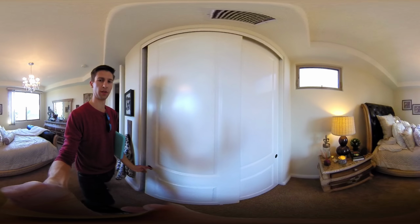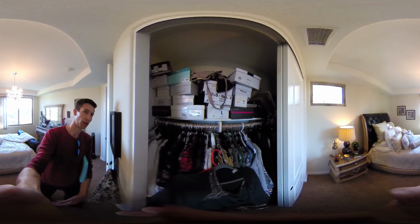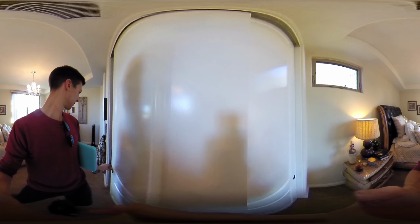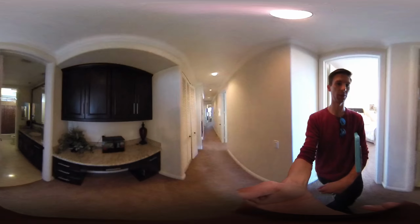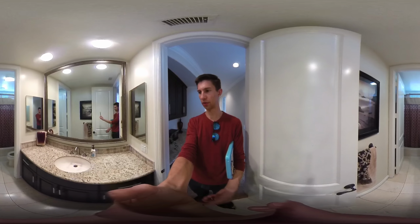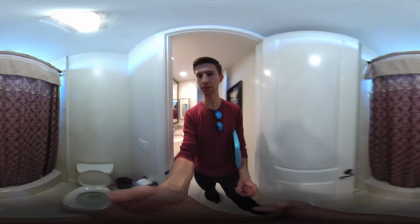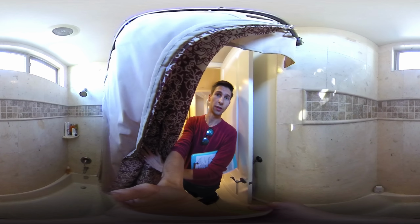And then you have a good sized closet. They've obviously got a lot of stuff in here, but it seems to hold a lot. Then we have a little desk area and some storage over here. And then the hall bathroom for the second floor. Nice big countertop. Could be a dual vanity if you needed it. There's plenty of space for it. And a tub. Pretty standard tub.